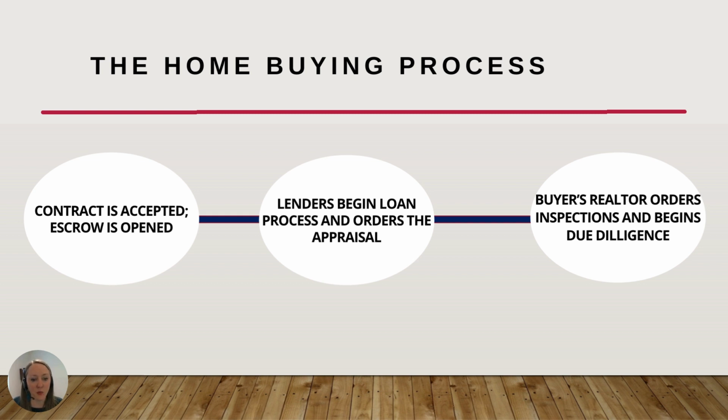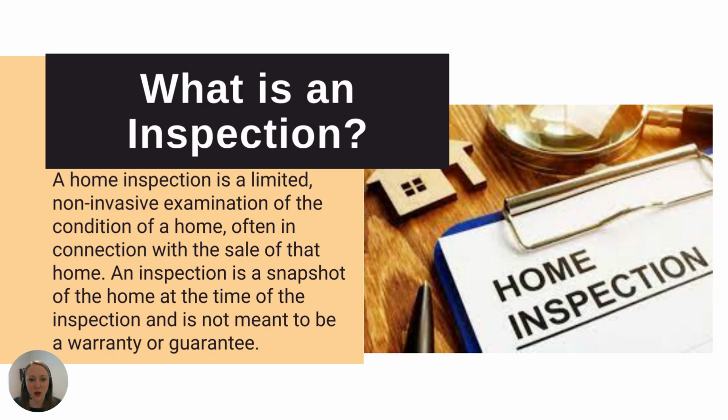So as far as the home buying process, once you get your contract accepted, then the escrow is open with the title company, and lenders can now begin the official loan process. We order the appraisal, and that's also when the buyer's realtor will then order inspections and begin any of the due diligence type negotiations. So we just mentioned two terms, an appraisal and an inspection, and a lot of times those are confused and used interchangeably incorrectly.